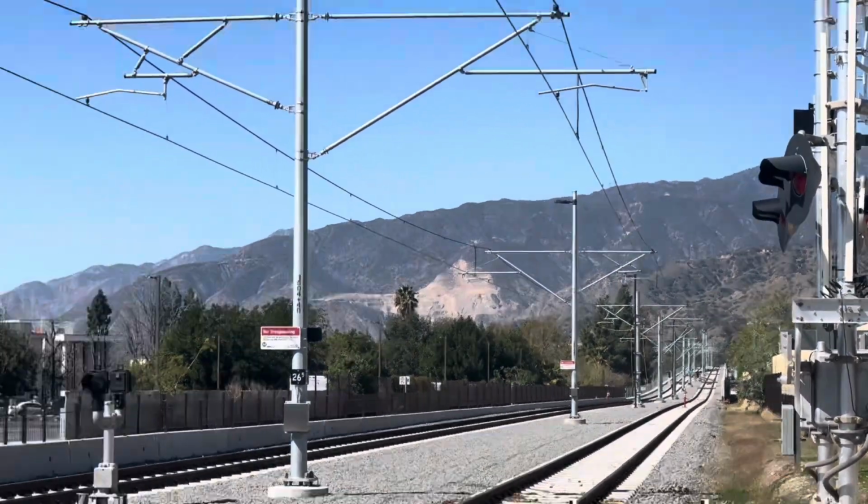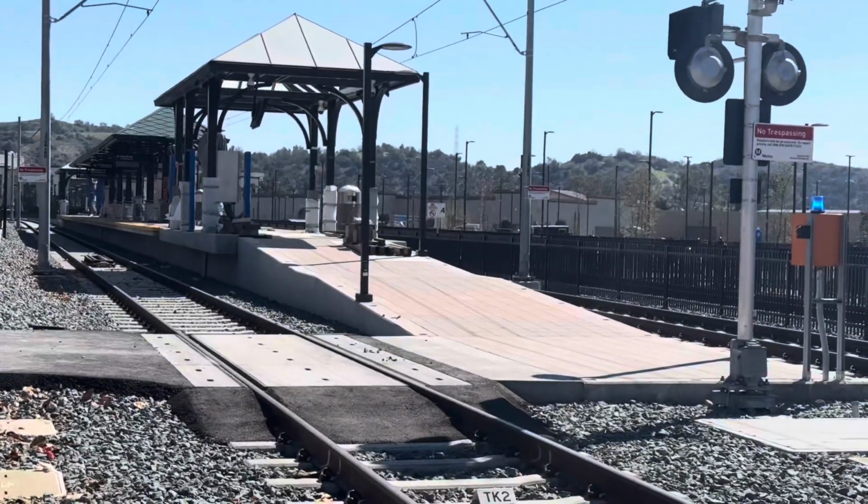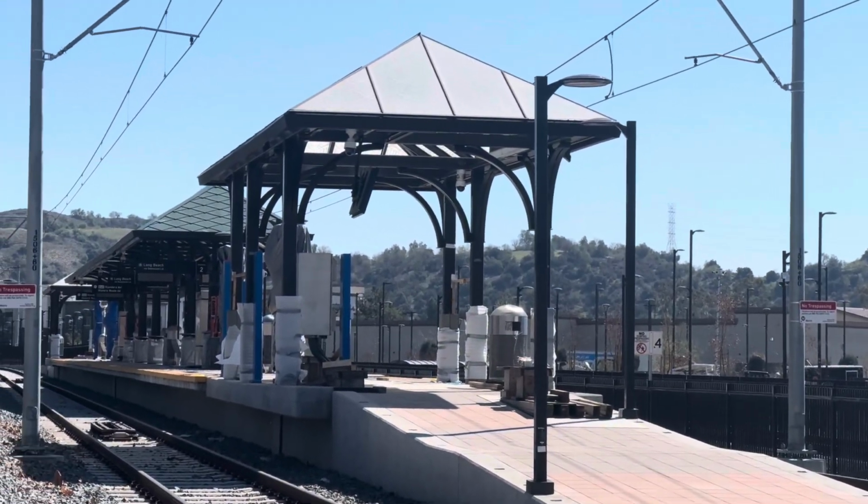And here we can look down towards Azusa. You can see the right-of-way that way, and the station, which is just past the intersection of Ada and Vermont Avenue. And here's a look at that ramp heading up to the station again.